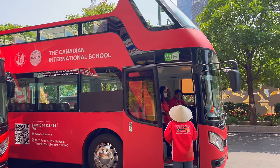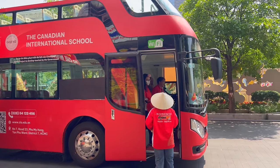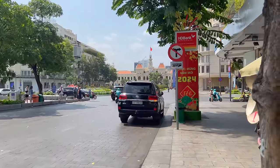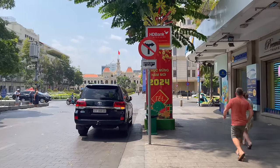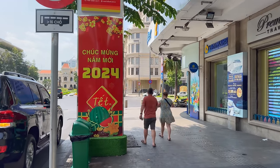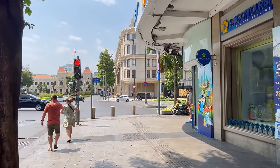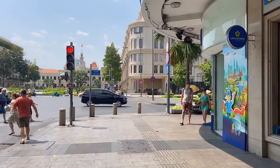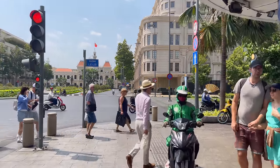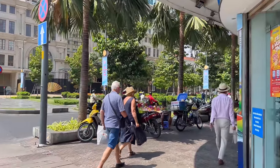Well, that was the tour bus of Ho Chi Minh City, formerly known as Saigon. I thought it was a very, very good tour. Not sure if this bus is going to turn right or not to show the Opera House, which it talked about, but since this is the area I boarded and I don't really feel like waiting, I'll just walk over there myself. It's only a short block.